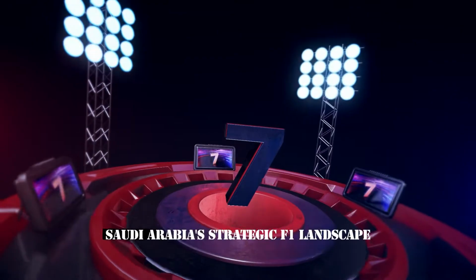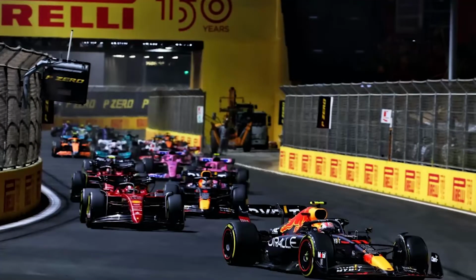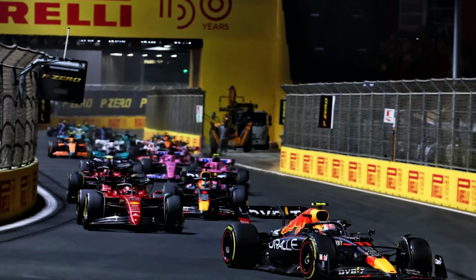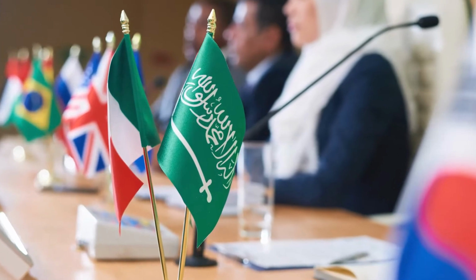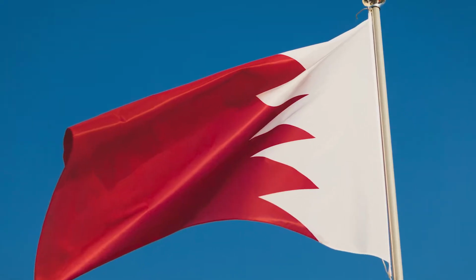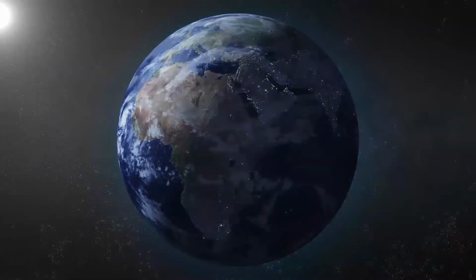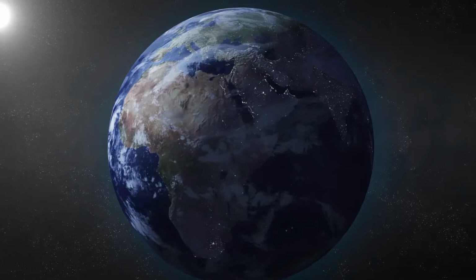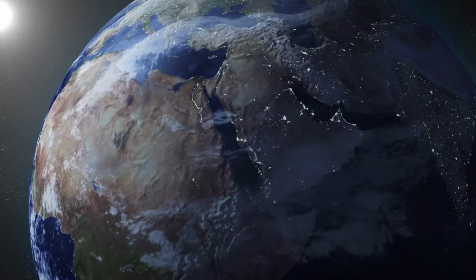7. Saudi Arabia's strategic F1 landscape. In the heart of the Middle East, Saudi Arabia stands as a motorsport hub, strategically positioned at the crossroads of adrenaline-fueled competition. But Arabia is not an F1 lone ranger in the desert region. The kingdom shares borders with 3 fellow Middle Eastern nations that host Formula One races: Bahrain, Qatar, and the United Arab Emirates, UAE. It's this geographical alignment that not only forms a motorsport corridor, but also highlights Saudi Arabia's pivotal role in the region's racing tapestry.